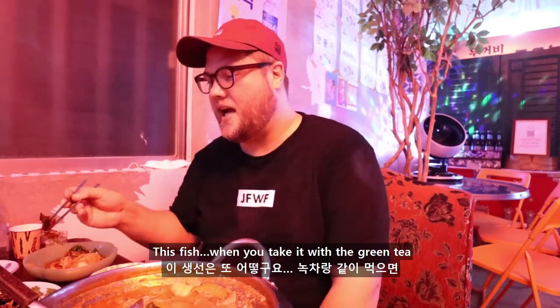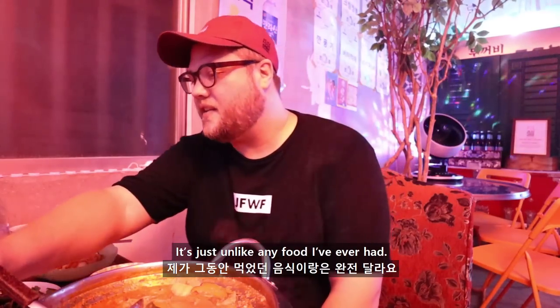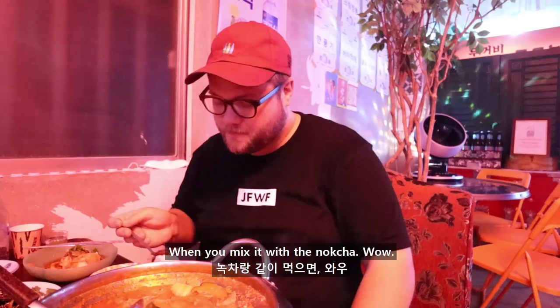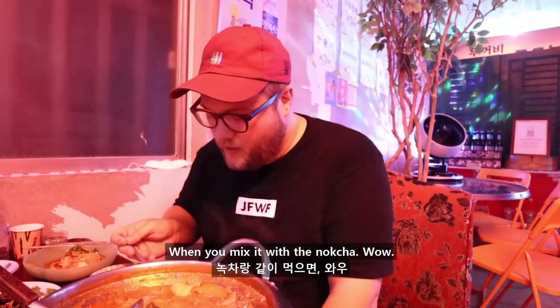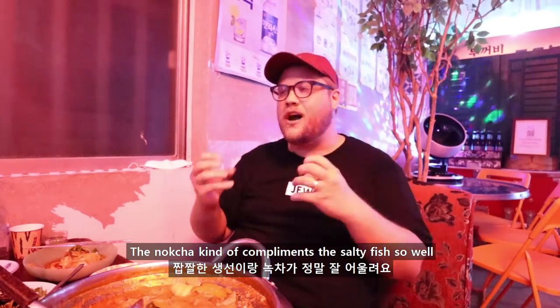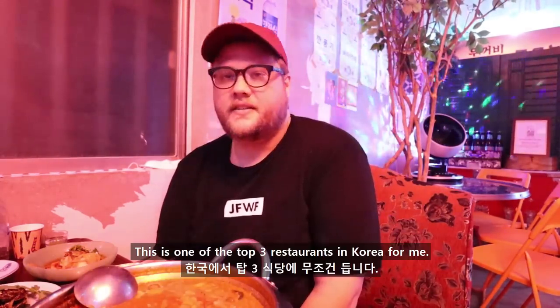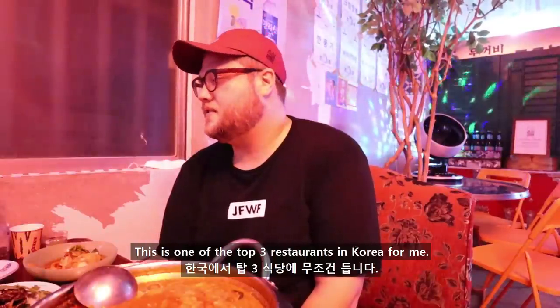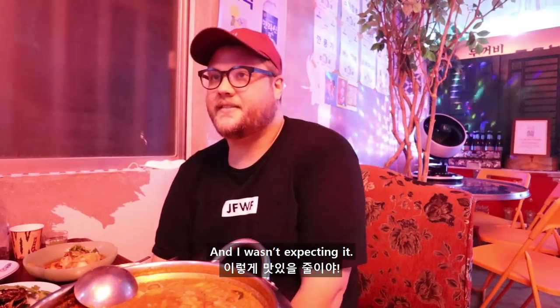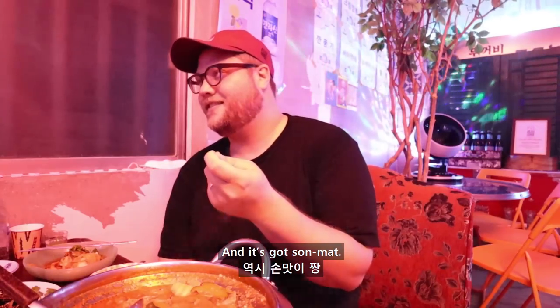Unbelievable. This fish. When you take it with, like she said, with the green tea, it's just unlike any food I've ever had. And when you mix it with the nokcha, wow. The nokcha complements the salty fish so well. This is top three restaurants in Korea for me. And I think the biggest thing is I wasn't expecting it. This is beautiful food, and it's got song mat.